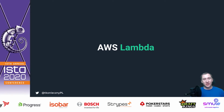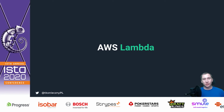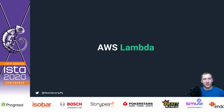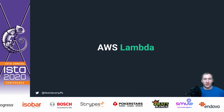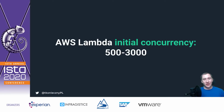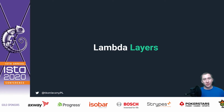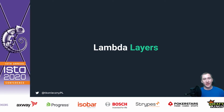If you don't know it, it's the function service at AWS Cloud. It basically allows to deploy code in one of the supported languages, so Python, Java, Node, and a few others, trigger and get the results. That's all we need. And what's great about Lambda is the initial concurrency. So just after the deployment, we can trigger it from 500 to 3000 times, depending on the region, and we'll just get the results.